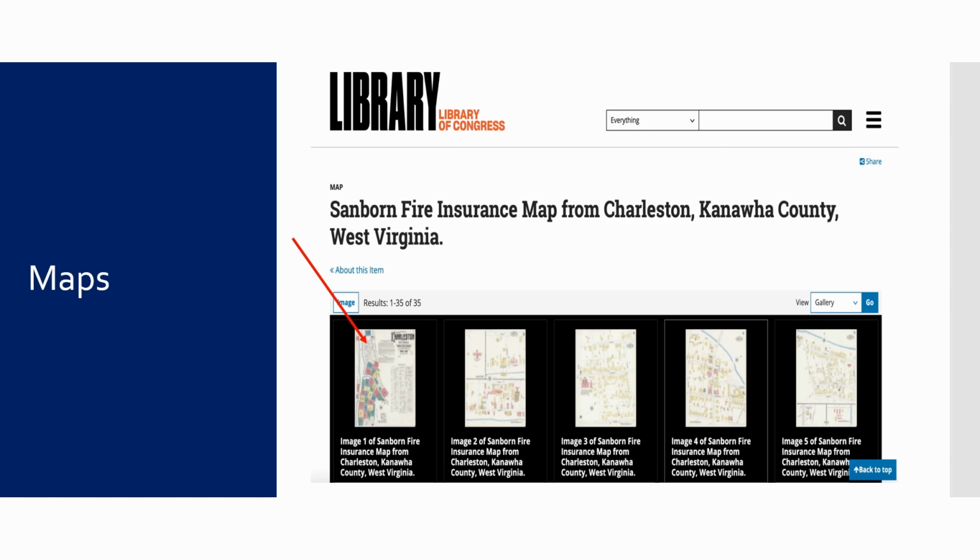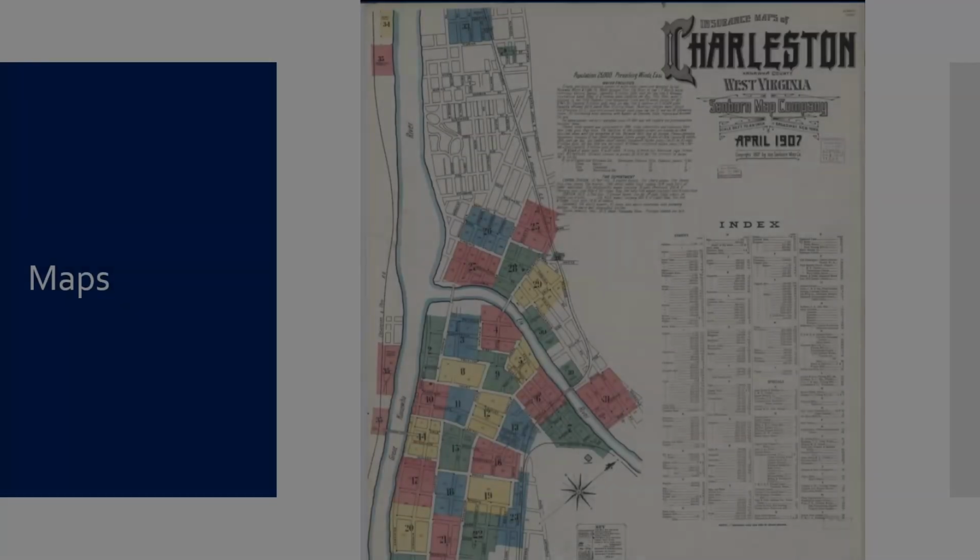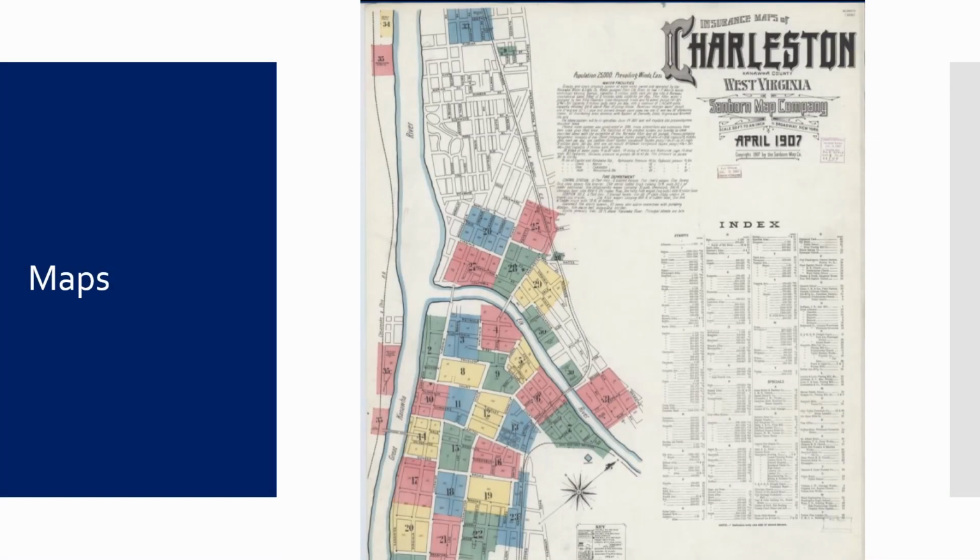And then this is the full image of the index page for Charleston's 1907 Sanborn map. The blurb of text at the top talks about Charleston's water system, since these were fire maps. And then at the left are the colorful sections. So you can see how the city has been sectioned off, and the numbers in each section correspond to the page where you'll find those streets.